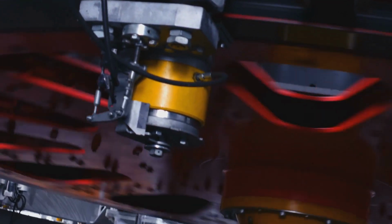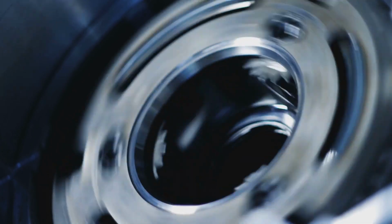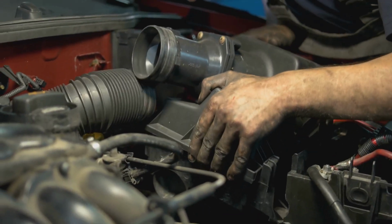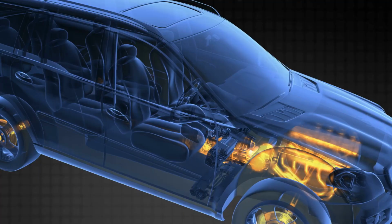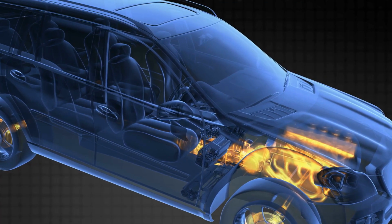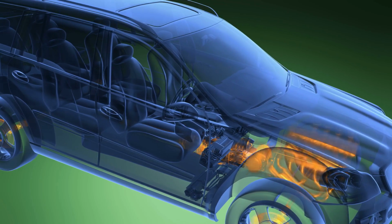All of these steps happen as the rotor spins. Each corner of the rotor is always doing something. One corner might be sucking in air, while another is squeezing it, and another is burning fuel. This means the engine is always making power, with no wasted motion. Because of this design, the rotary engine feels very smooth. There are no jerky stops and starts like in a piston engine. The power comes in a steady buzzing flow.